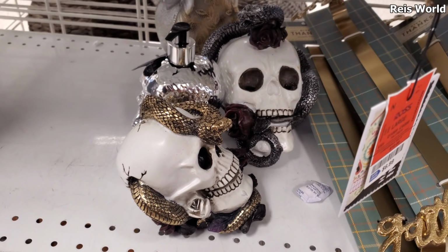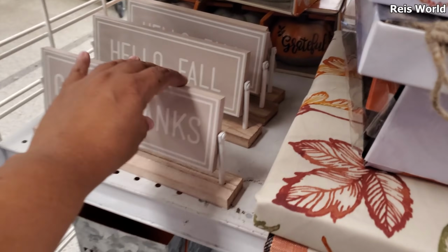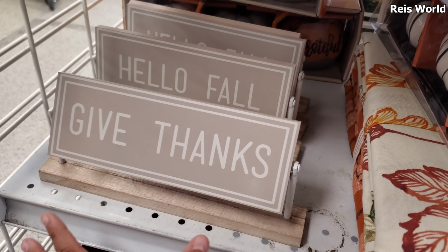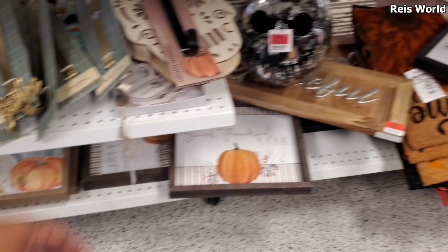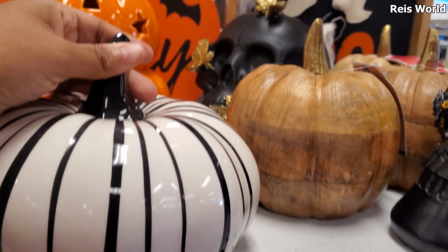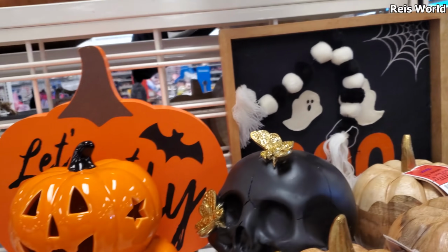More skulls, a little soap pump, trick or treat. Give thanks. We've seen this. Hello Fall, but I like how this one flips over. A different store had something that said give thanks, but it didn't flip over. And this guy looks like Jack Skellington, right? Kind of like a huge knockoff. And you guys, this two-tiered pumpkin is $8. Can you believe that? Super, super cheap.